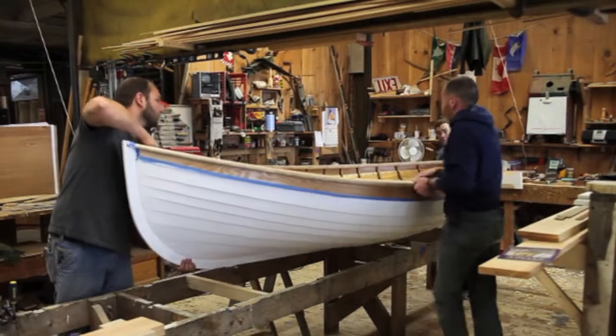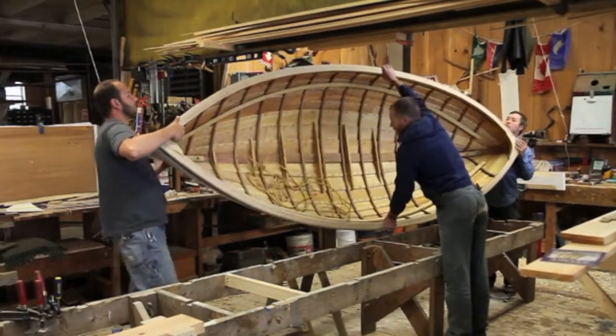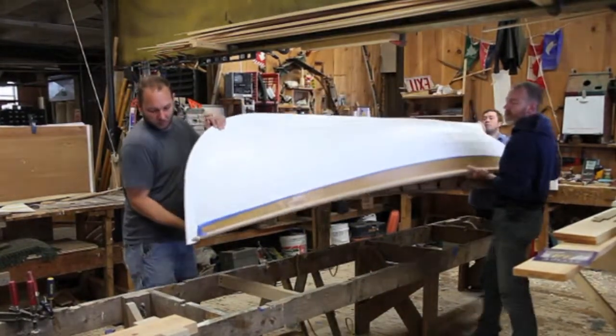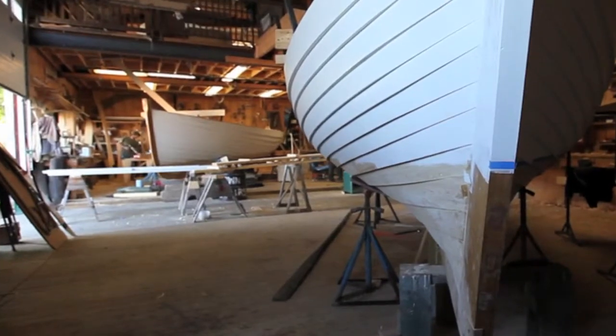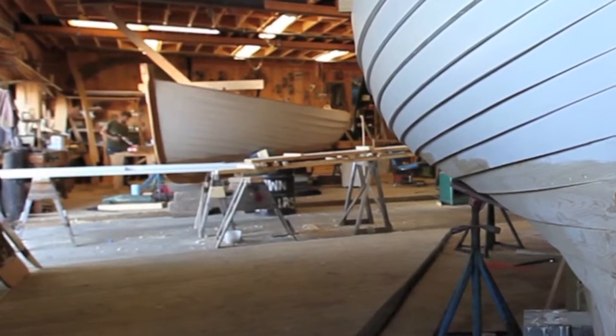Some of the boats we're working on right now range from a couple of very small yacht tenders, if you will, some 9, 8, and 10-foot boats, all the way up to a really interesting, unique project that we have going on right now that we've sort of dubbed the Twins. It's a pair of 28-foot, double-ended, lap-strake training vessels.